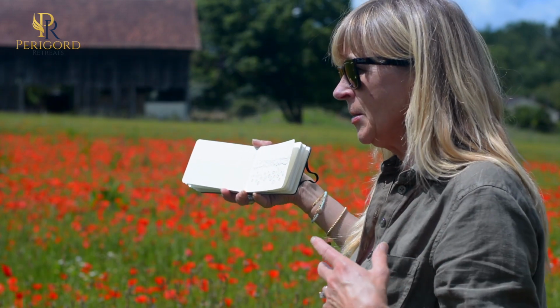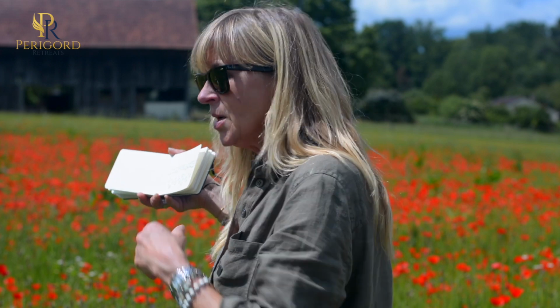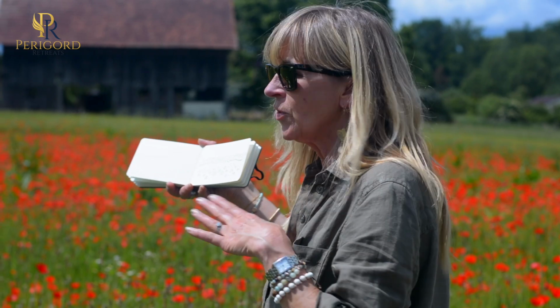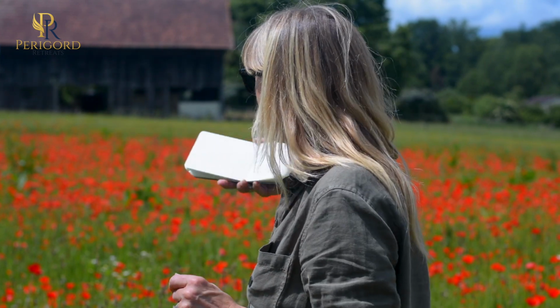So here's the thing, I drew this standing up. Because when you stand up, you actually see a little bit more. So you can also paint standing up. You could go back and sit down and work on your painting, whatever you're comfortable doing, but there's different angles as you move your body around.